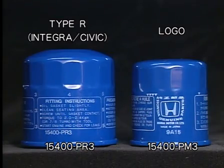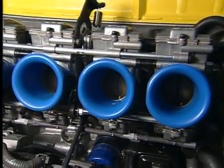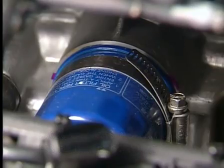When we run the circuit with racing cars or demo cars, we use smaller oil elements. With large stock elements, the oil pressure fluctuates and the oil element case gets warped. Also, we put baffles in the oil pan or put heat-resistant tape in between the header and the oil pan to prevent the oil pressure from fluctuating.